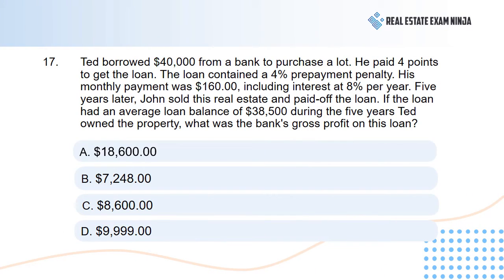17. Ted borrowed $40,000 from a bank to purchase a lot. He paid 4 points to get the loan. The loan contained a 4% prepayment penalty. His monthly payment was $160, including interest at 8% per year. 5 years later, Ted sold this real estate and paid off the loan. If the loan had an average loan balance of $38,500 during the 5 years Ted owned the property, what was the bank's gross profit on this loan? A.